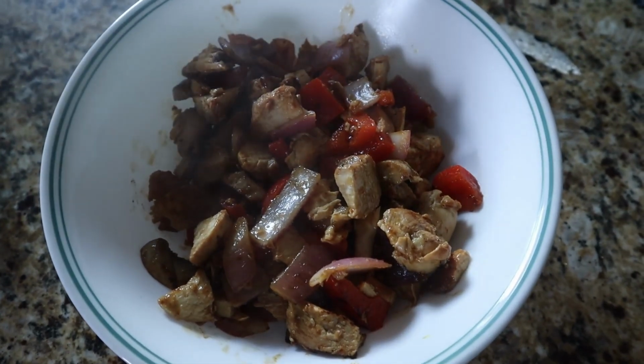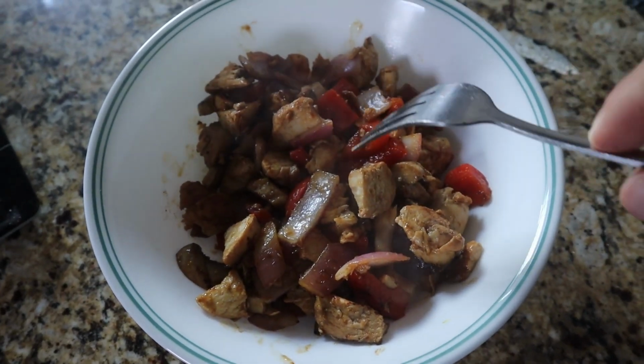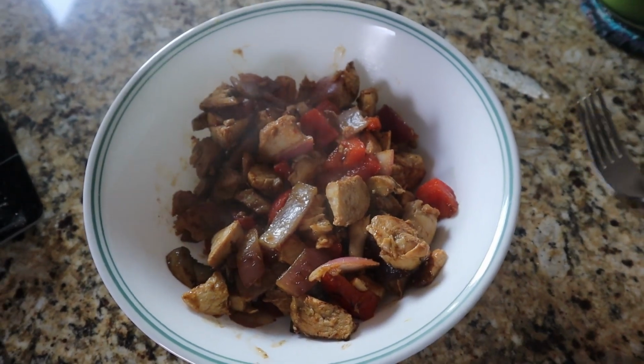So let me flip the camera around. There is 200 grams of chicken in there, and then a scramble of onion, red pepper, and mushroom. I'll put the macros right over here so you can see it. But as you can see, there is no added fats or carbs in this meal. And you're gonna notice that is a trend throughout the day, because I'm trying to leverage as much fat burning as I possibly can on these rest days, as I said.